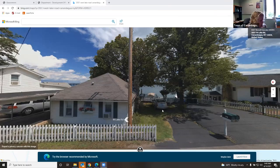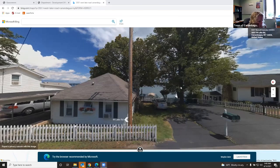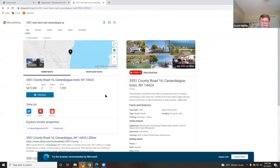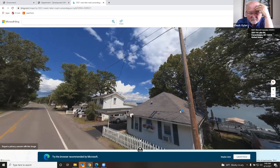All right. Am I in the right property here, correct? I'm not sure. That's 3551. We're 3551, but that's not us. That's not it. All right. I was hoping I could pull it up. Hold on. Maybe if you go one way or the other. Crawl down the street. Oh, wait. I guess that is us. Is that us, Peter? There's a carport right here.